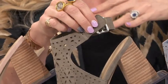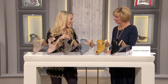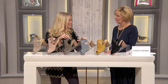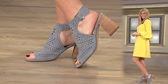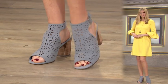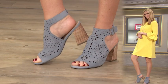And so for him, the Mark Fisher woman is somebody who is into her style, is into some of the trend flavours that are coming through, but she's not a trendsetter. This is somebody who wants the comfort factor, wants the wearability factor, but also the style. And so you're going to see all of those different elements built in across all silhouettes from the Mark Fisher collection. It's so exciting that we have him here at QVC because it's a smaller, more niche brand here in the UK, but that's what makes it even more special and even more desirable.